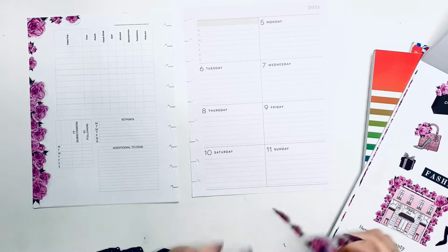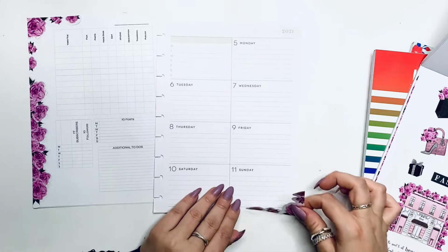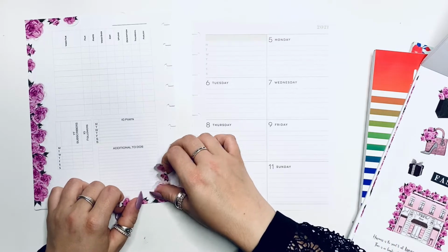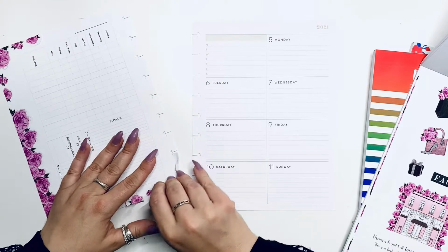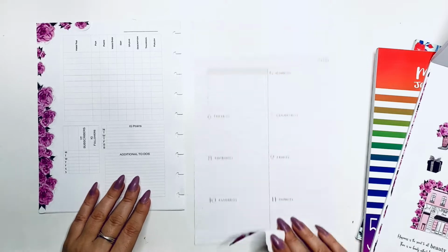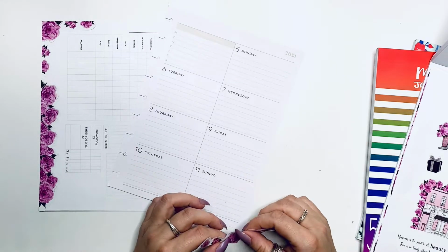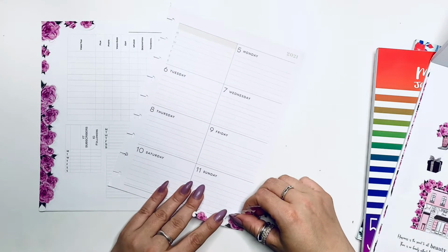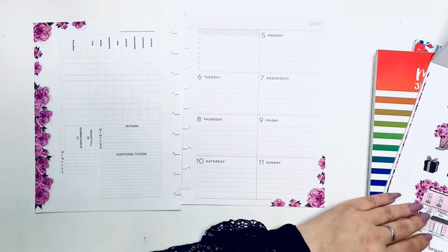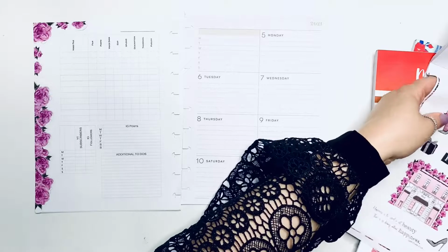I am going to use those beautiful kind of rosy stickers from Live Love Posh. I think this is beautiful. So I'm going to go ahead and add this beautiful rose color to both of the pages and apply quite a bit of it.